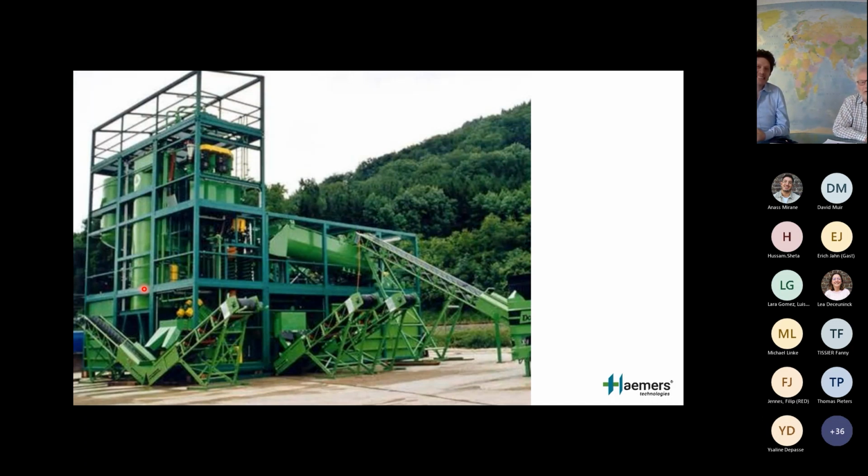This is a container based plant. It's built out of 7 containers. Would that take a bit longer to set up? Yeah, I would say 7-8 days. All right, pretty impressive.